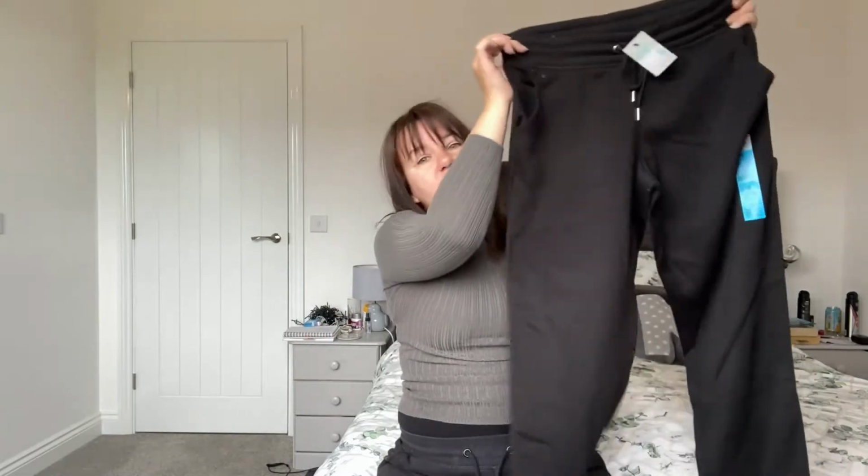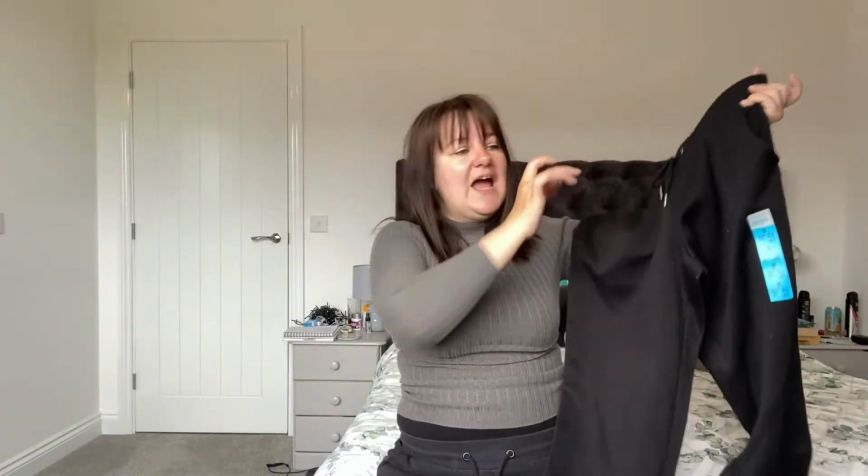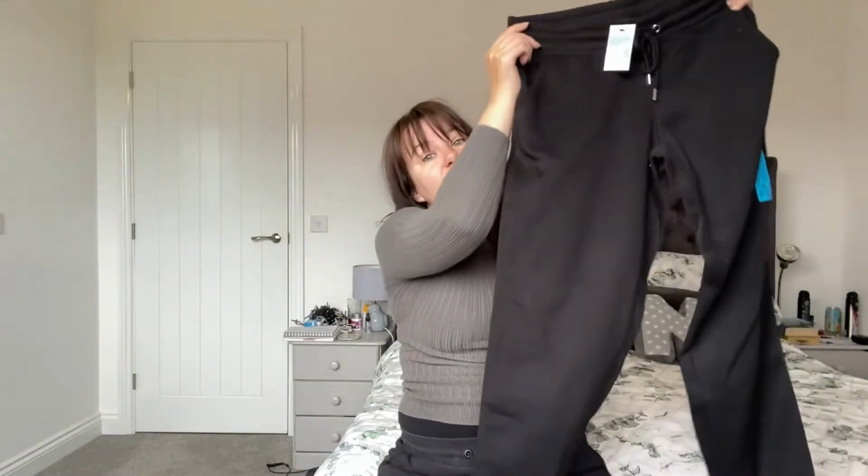Love these. I use them for work because obviously I'm working from home at the moment. I use these all the time, but black is great. I did get a cream, but I don't like cream on my bottom half. I don't know why. It doesn't suit me. I just don't like it. I got some black ones, and these are only £5, so definitely check them out.